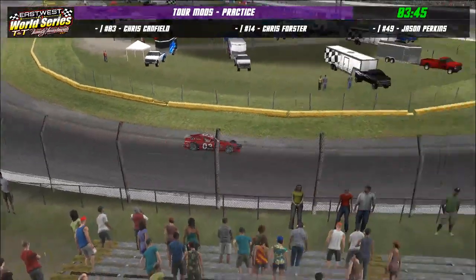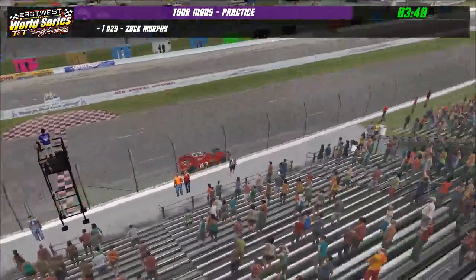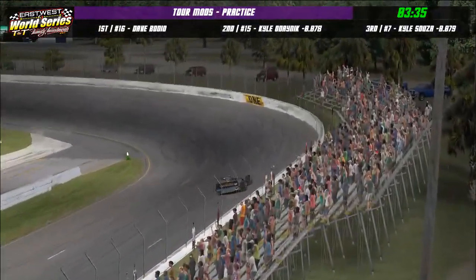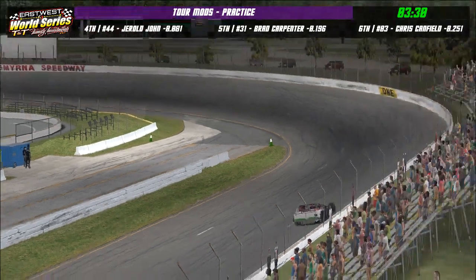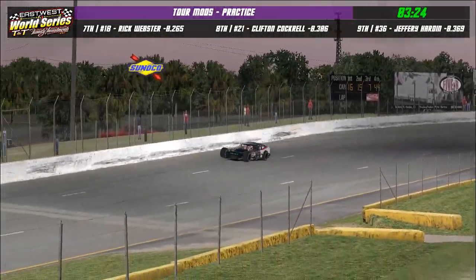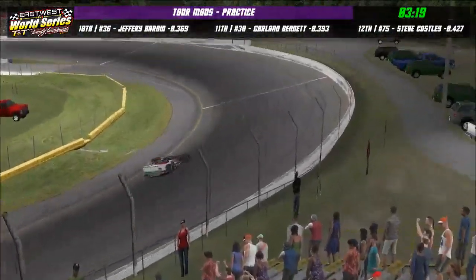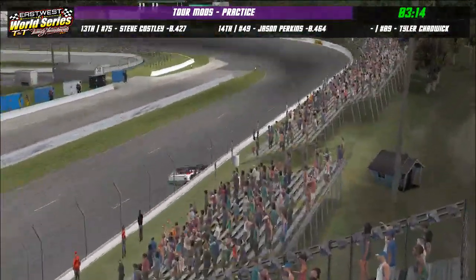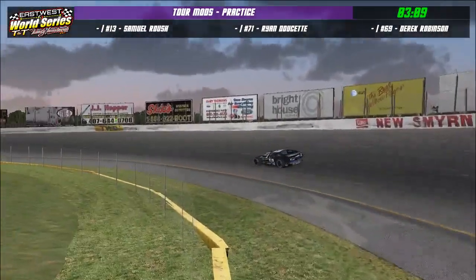He spun off 2. Will he spin off of 4, or will he save it? We can see this man wheel a race car very well. 16.207. Fastest driver so far is Dave Badillo with a 15.955. Glenn Prosser III making his first lap. And across the line with a 16.224, Tarek Robinson going to start his lap time as well.